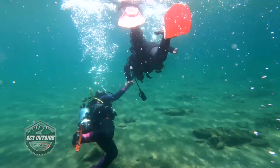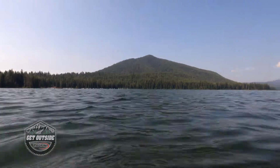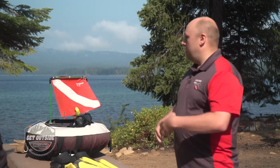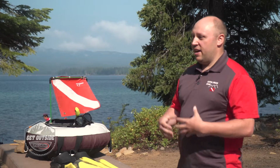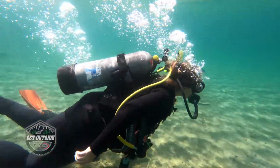And who knew you could do it so close to home? I feel like I didn't even realize that there are places to dive in Central Oregon. It's not just limited to the ocean. What are some of those great spots, including where we're at today? Yeah, so some of the great spots. Cultus Lake is a great spot for training. It has a nice sandy bottom for us to train on so it doesn't get stirred up.